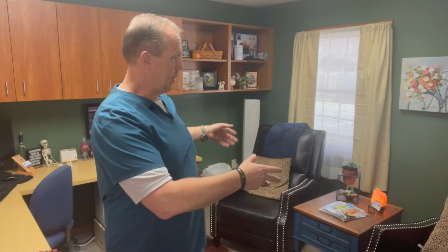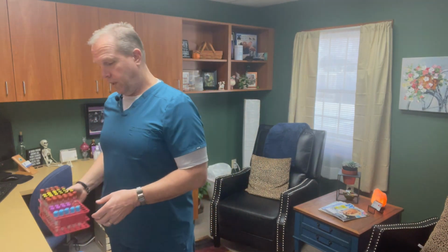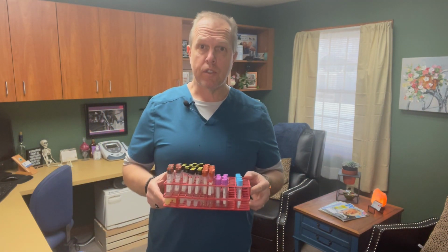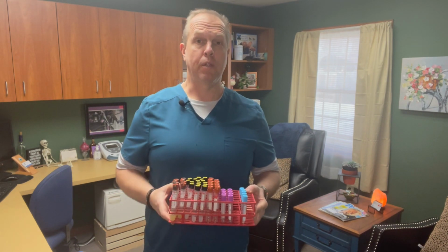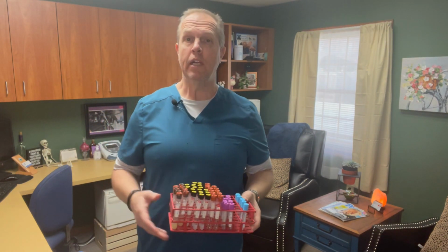So micronutrient IVs with the detox foot baths, once again, we're taking care of the whole person. This is not a one size fits all. This is a your size fits you. And on that note, we also offer full laboratory services. So we can draw your blood. We use LabCorp, the same labs that all the local hospitals use. They do have some of their own in-house testing that they can do for easier things, just like we can do an A1C in-house and stuff like that.